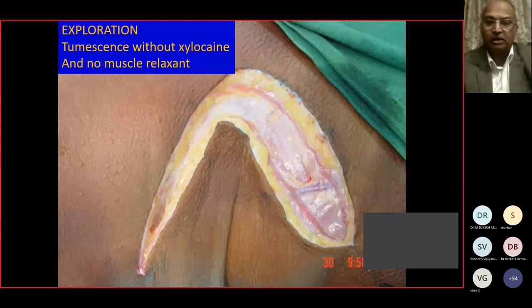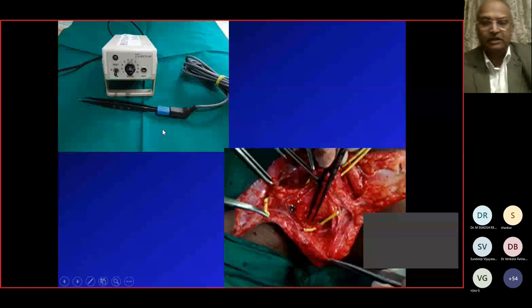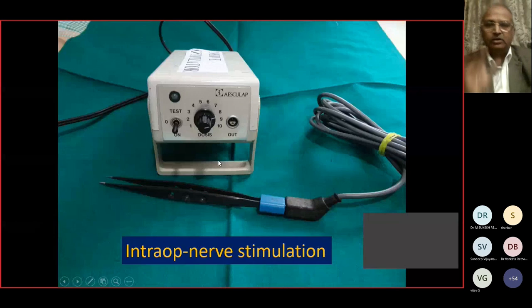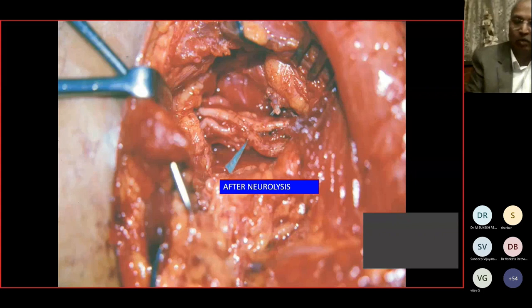And now we go on to some clinical cases, a C5, C6 lesion. At the end of 3 months, there was no recovery of shoulder and biceps. We did a neurolysis. This is the phrenic nerve, and this is the upper trunk, and there was scarring in this. Once you release all the scar, you again do a nerve stimulation. If you think it is all functioning, then probably you can wait and watch. In this case, we decided to wait and watch, and this is the recovery after 9 months.